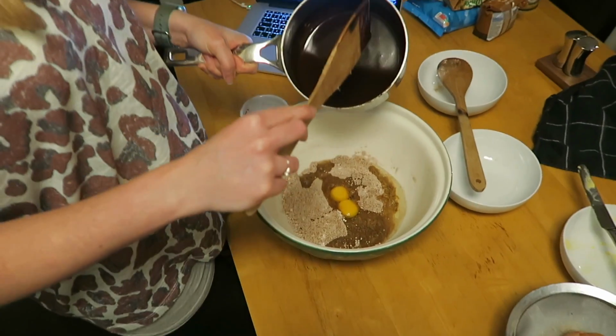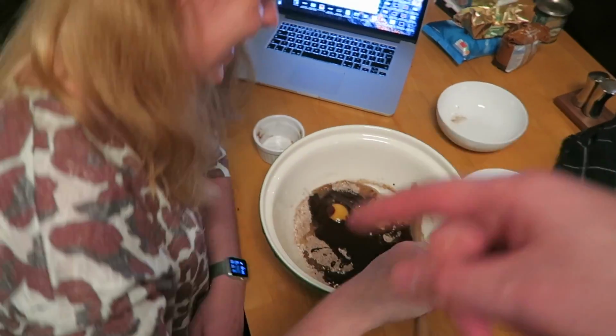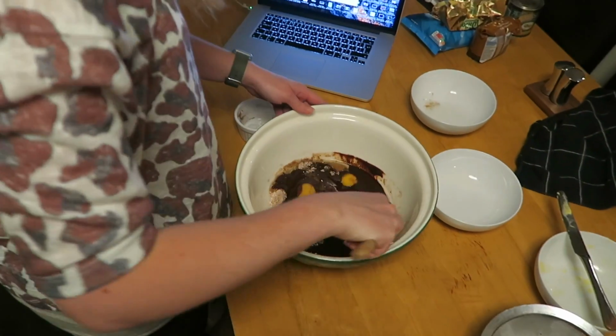The best bit. The chocolate! Yay! Ready? Yeah, go on. Stick it in. Get your mix on. Okay. Stand up. Don't be lazy. Do it properly. I'm not lazy.